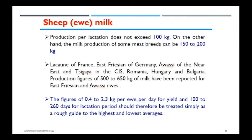The figure usually given is 0.4 to 2.3 kg per eve per day in terms of yield, and the lactation period is around 100 to 260 days. And this is an average. This is not specifically associated with each and every breed, just an average to give you an estimate of what is happening in the overall varieties of sheep.